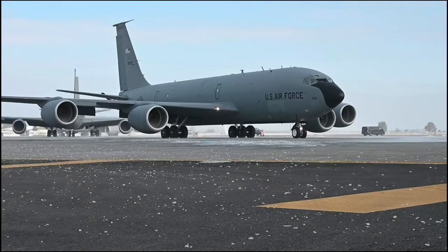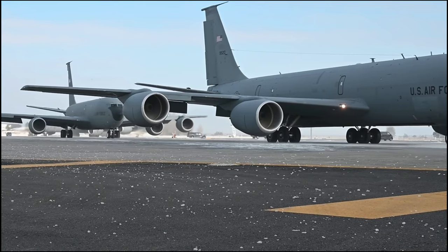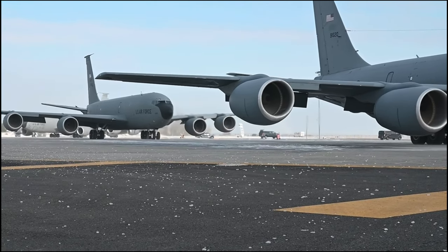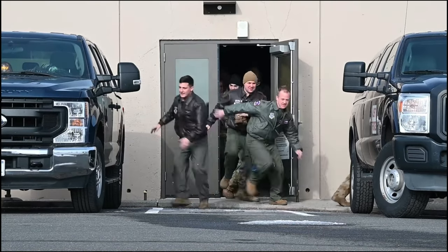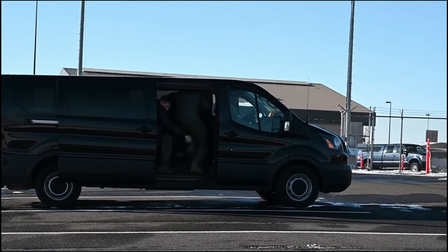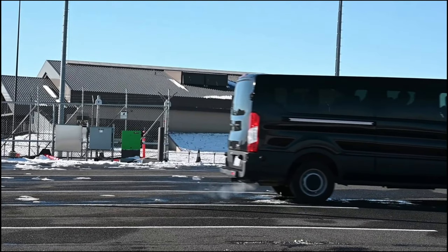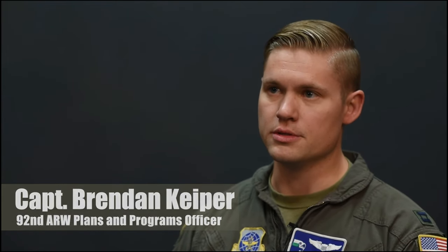This ability to make sure that our adversaries are deterred, and if they cross that line, that we can respond effectively. We conduct Titan Fury to prepare the entire wing so that we're ready to face a near-peer adversary. Each airman works hard every day to prepare for this mission set, and Titan Fury is the culminating event that tests them and shows that we are capable to perform this mission.